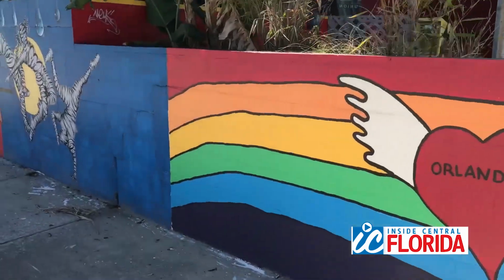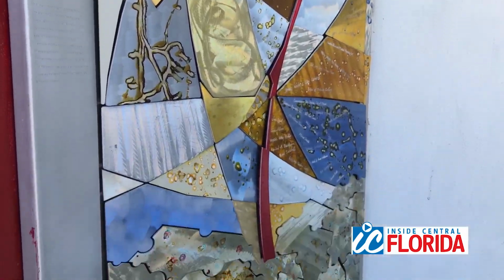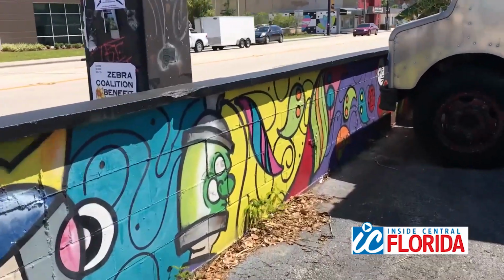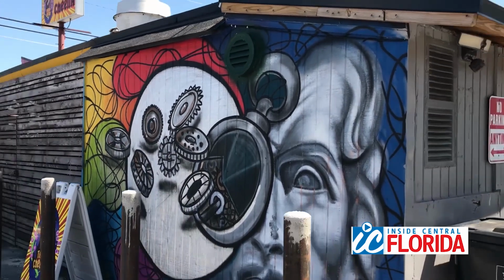And I have mapped every single one of them and put together an interactive map so that you and your family and your kids and your tourists, the friends from out of town, anybody, can find each of these 65-plus murals. There's new ones going up all the time.